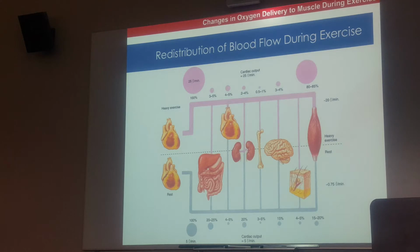Okay. Anna, you got anything to contribute? Wendy? I like where everybody's giving some pretty good points here. In terms of brain blood flow, the absolute amount of blood that goes to the brain stays pretty constant. You've got to look, it's 3 to 4% of 25 liters, whereas at rest it's 15% of 5 liters. So it stays fairly constant. Now, if you do exercise with a mental task, you'll have bigger increases in blood flow.